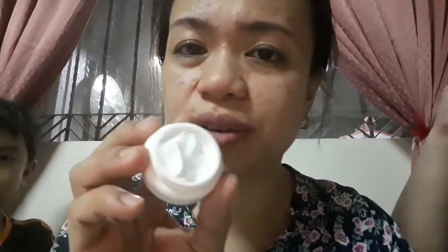Itong day cream, ilalagay mo siya, syempre, sa umaga. Bago ka mag-makeup. Importante po kasi talaga na may sunblock sa ating face. Because yan yung nag-cause din ng mga freckles and all. So, discoloration sa face.